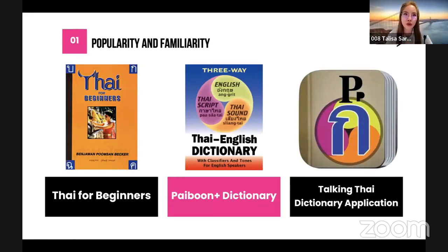This one I always recommend to anyone who is serious about learning Thai. One of the things that I like about this dictionary is it has classifiers for each noun. So when you look up a vocabulary word, the classifier will show up automatically. It's already there. So you know right away which classifier to use.